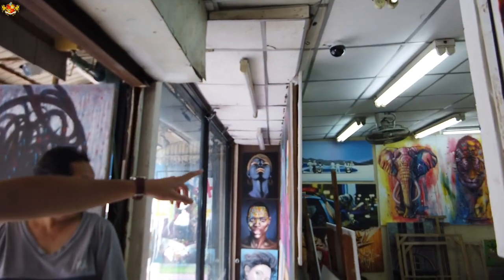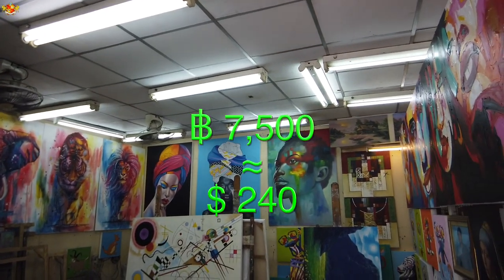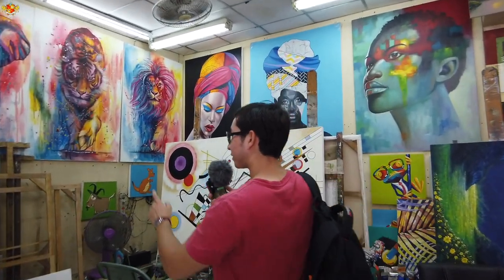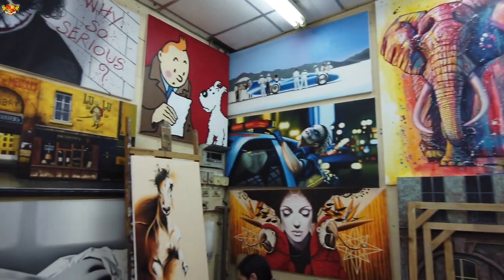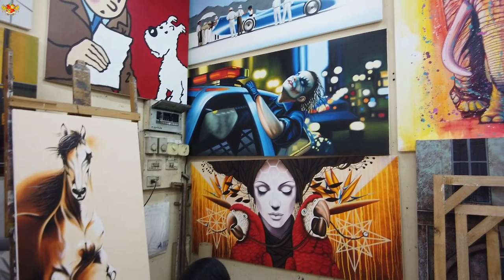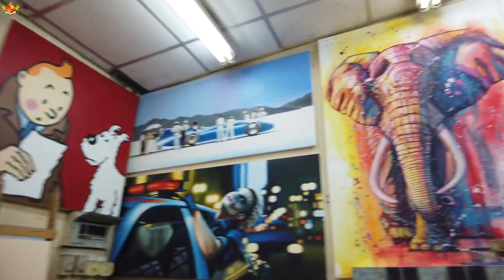And then you also got some really cool paintings up there. These ones are about 7,500 baht. Okay. So as you can see, you have some really cool paintings right here. Look at all these. You got some paintings of the Joker. They're also painting some new ones here. And wow, look at that one with the girl with the parrots. Beautiful. And check this out right here. Very, very nice.